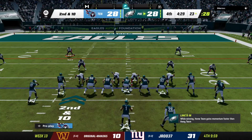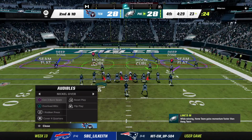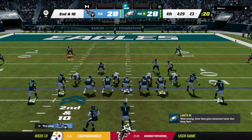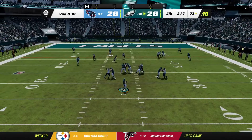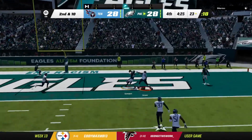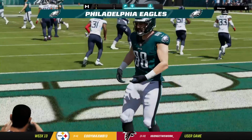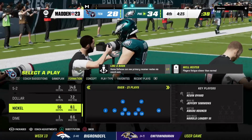Panther 11, Panther 11. 19 strikes, right? 77 more. Throwing from the gun, it's Hurts. And Goddard's got it. Touchdown, Eagles. 23 yards for the touchdown.